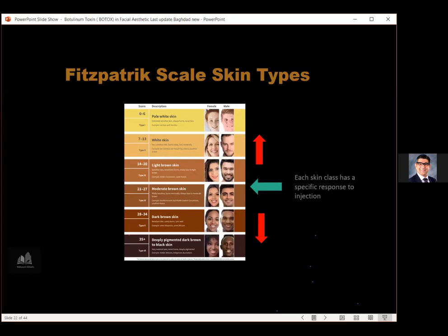If you go to the fair skin, it's the best. If you go down more, you're going to go to the black skin. I know black skin has fewer wrinkles because of more collagen, while the upper white skin has more elastic fiber, so they get more wrinkles when they are exposed to the light.